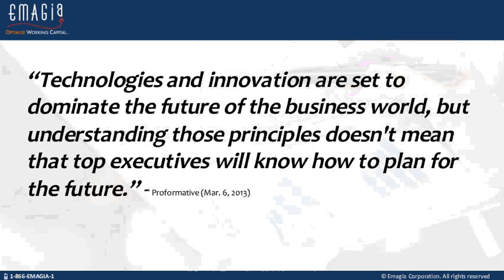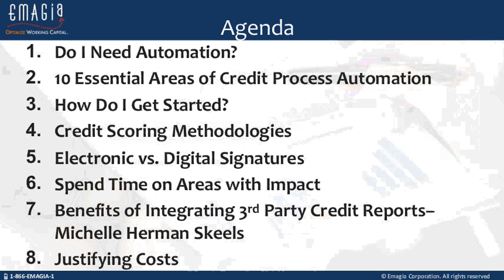Technologies and innovation are set to dominate the future of the business world, but understanding those principles doesn't mean the top executives will know how to plan for the future. So with that, what we would like to do is help you and help your executives plan for the future of automation and the world to come in the 21st century as it applies to the modern day credit and collections department. So our agenda for today, we'll go over about 8 different things.